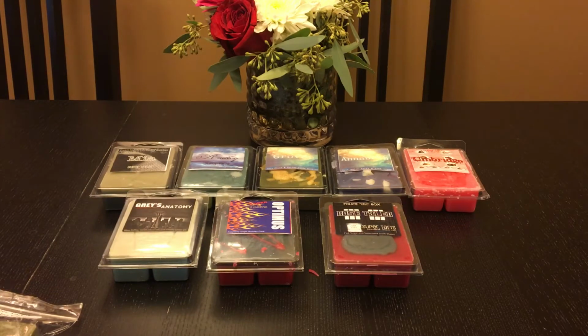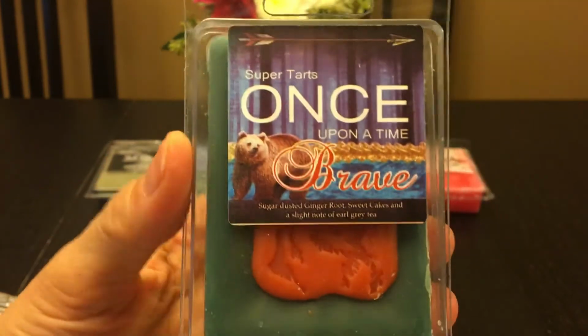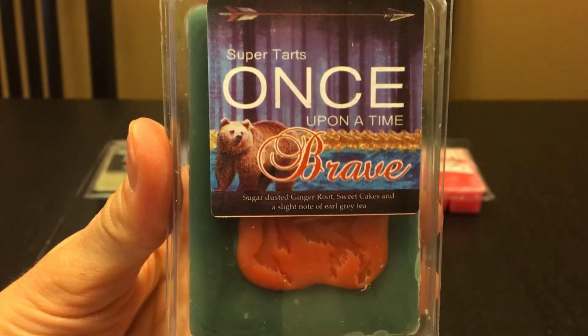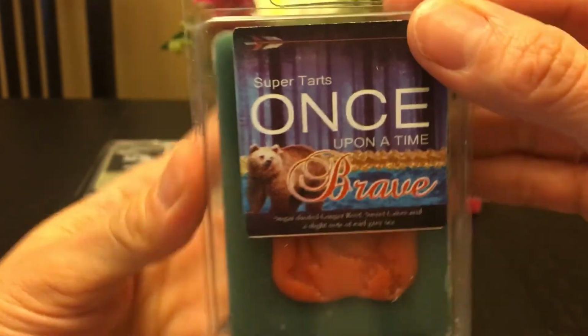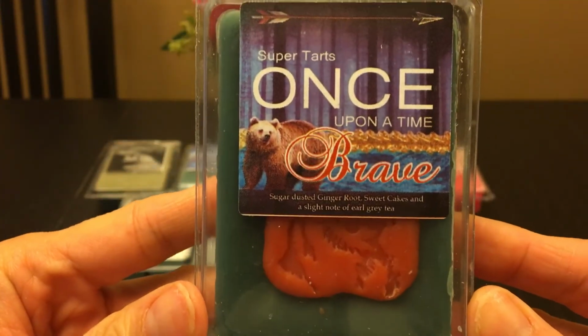I get the cake, like the tea and cake. And it says sweet cakes and Earl Grey tea. So I can't really pick out Earl Grey specifically, because I do have some of her other blends that have Earl Grey, and I can really smell the Earl Grey as opposed to like a black tea. So this, I don't necessarily pick this out as Earl Grey, but I get that sweetness from the sweet cakes, and I get a little bit of the spiciness from the sugar dusted ginger root. So this is a really interesting blend. I really like this. This is different than any other blend that I've smelled from any vendors, so I like this one. It's really unique and really quite complex.